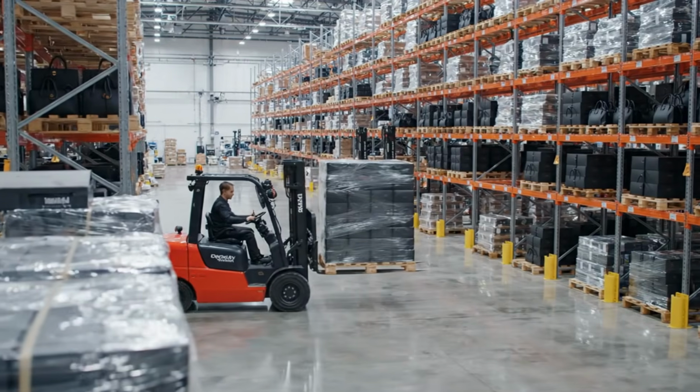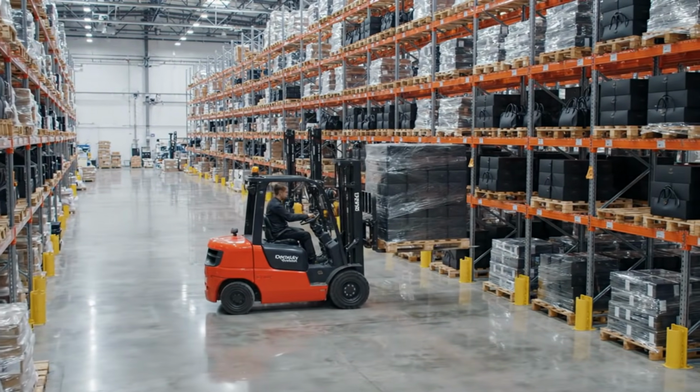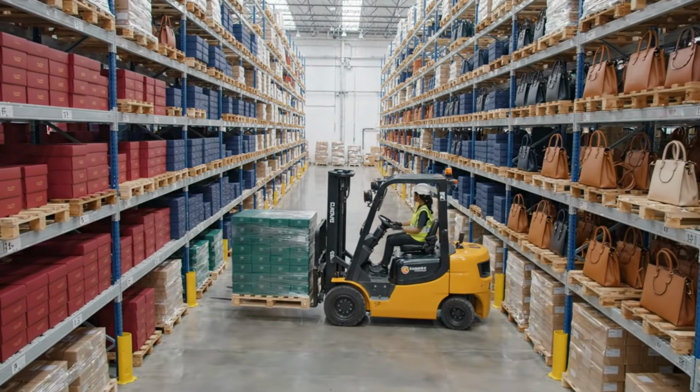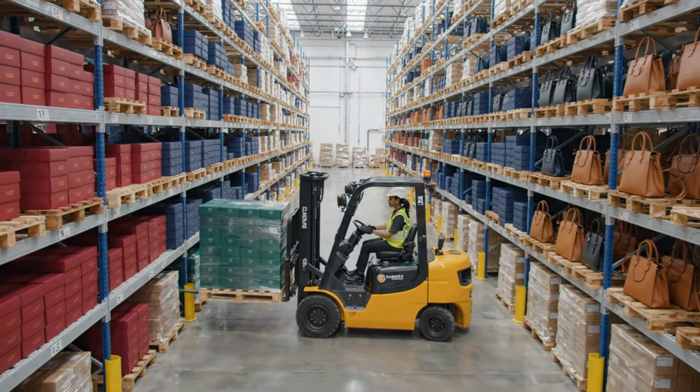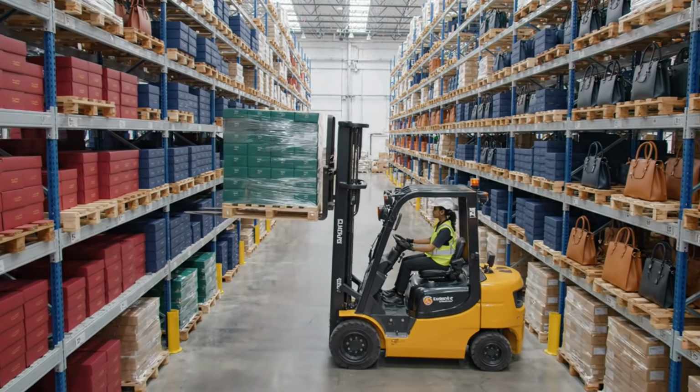Once packaged, the luxury handbags leave production areas and enter the finished goods warehouse for inventory control. Warehouse teams organize boxed luxury handbags into designated locations, keeping every model, color, and shipment accurately separated.